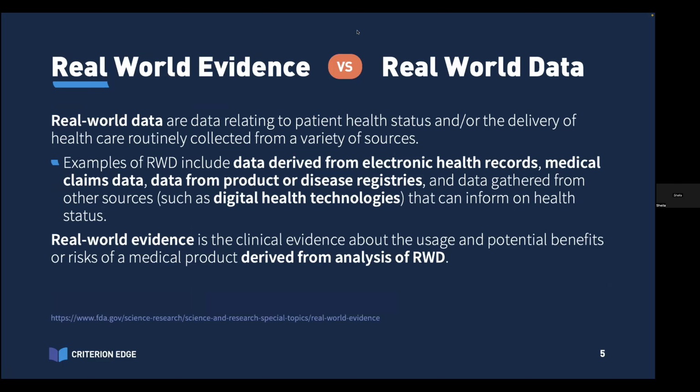So real-world evidence is the clinical evidence about the usage and potential benefits or risks of a medical product derived from the analysis of real-world data. So in short, real-world data forms the basis for real-world evidence, and it can be extracted from a very broad range of sources. So, even simpler, the analysis of real-world data is what generates real-world evidence.